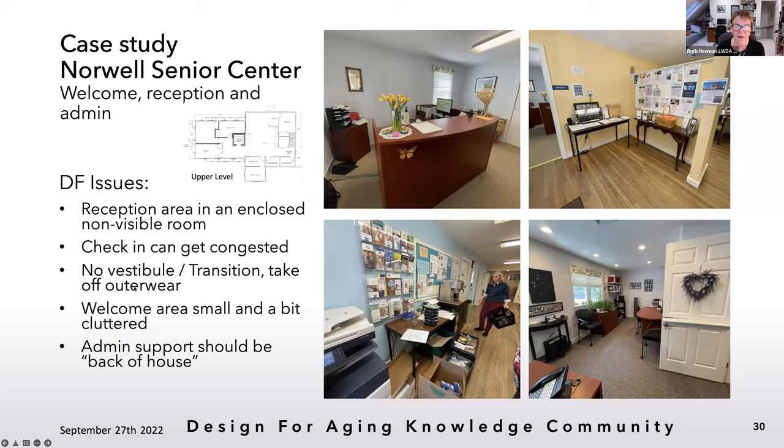A problem, there is no vestibule, no place to transition between the outdoor and the indoor, no place to change, take boots off or take coats off. It's just like you open the door and you're smack in the main space. Administrative support should be in the back of house. And that's this wall of activities unrelated to the activities of the clients that are coming.